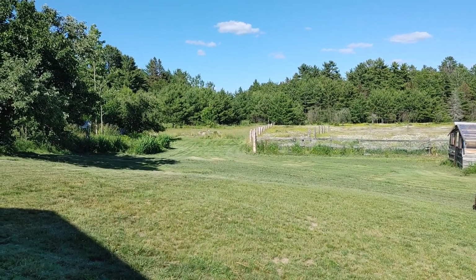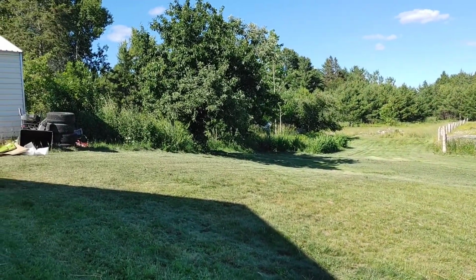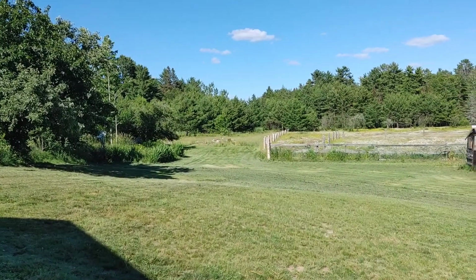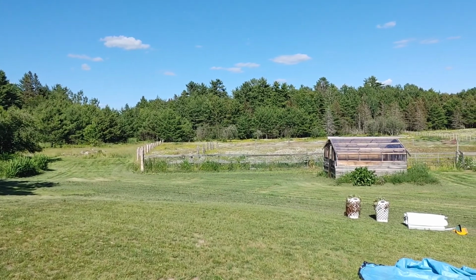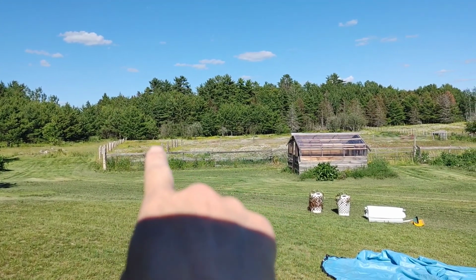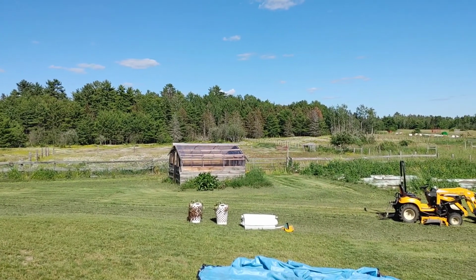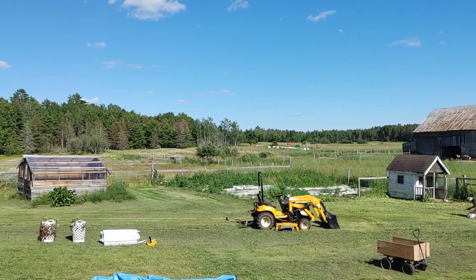Hello again, everybody. This is our new to us piece of heaven on earth. I do not get tired of that view at all. All these paddocks and pastures are full of wildflowers. It smells absolutely divine walking through there. The place is still a mess. We just unloaded the truck yesterday.